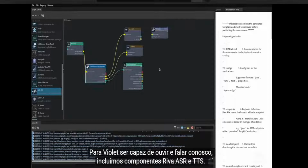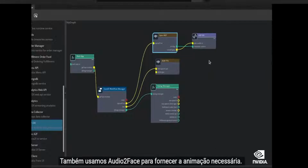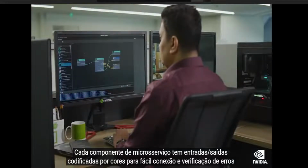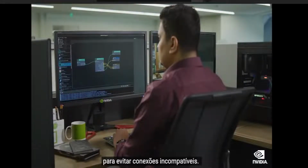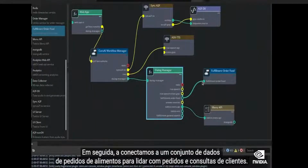For Violet to be able to hear and talk to us, we include the Riva ASR and TTS components, and we use Audio2Face to provide the necessary animation. Each microservice component has color-coded inputs and outputs for easy connection and error checking to avoid incompatible connections. We then connect a food ordering dataset to handle customer orders and queries.